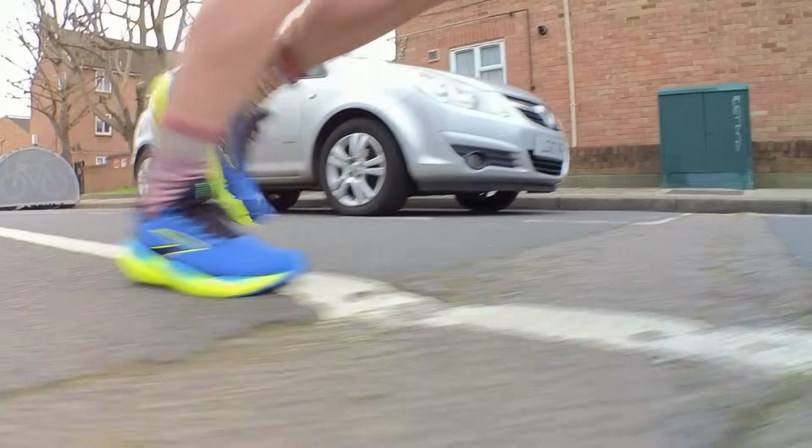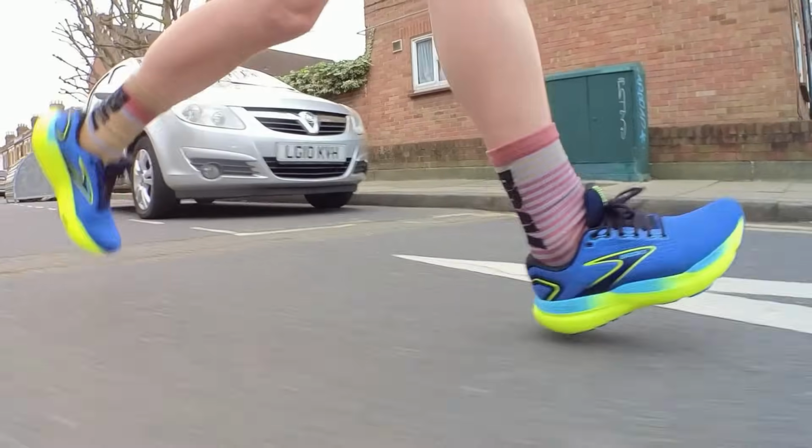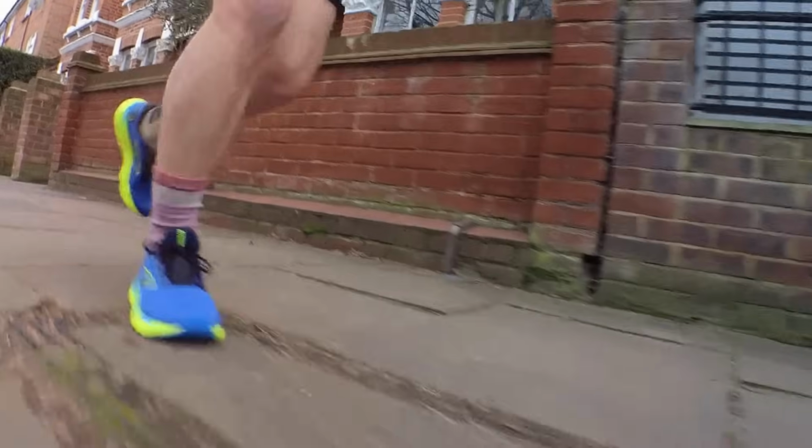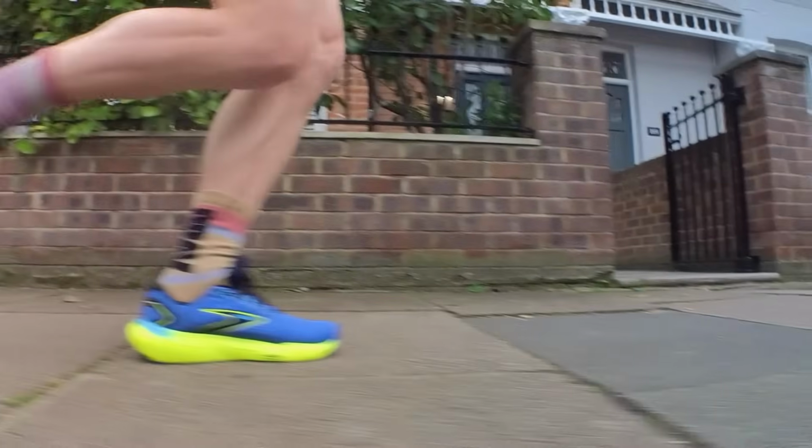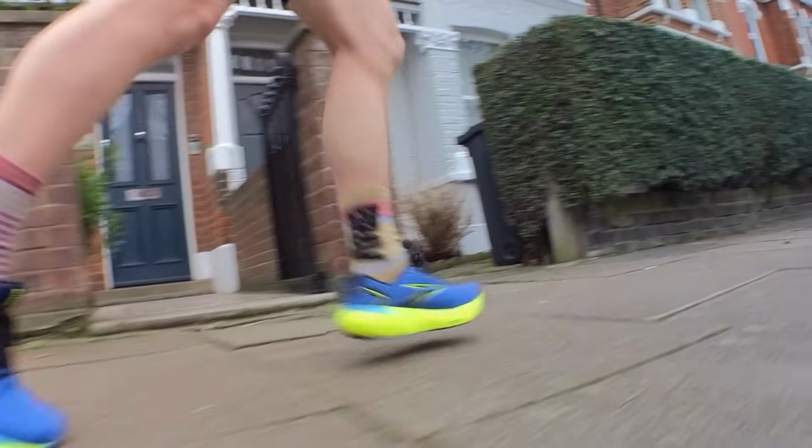Now the combination of the knitted uppers and the plush padding I think make for great step-in comfort from the off with this shoe. There's a sort of hugging and held feel that you get when you first put them on. Some might find it a little snug, but I found there was enough wiggle room in the toe box thanks to these flexible knitted uppers, so it's nice and snug but roomy enough.